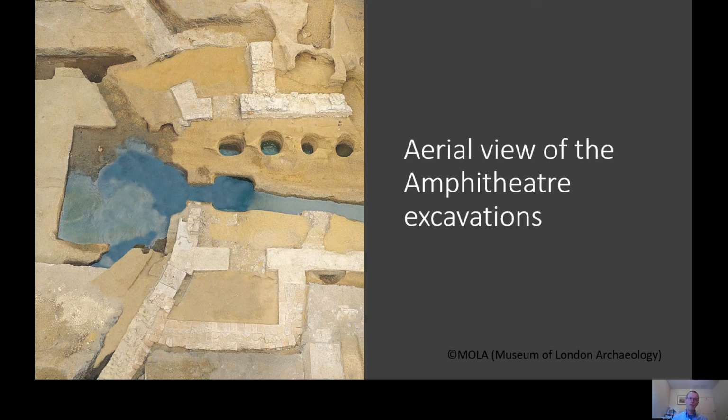Now, I've already talked about the arena wall, the arena being where all the action happened in the Roman amphitheatre. And if you look on the left-hand side of the picture, you can see the arena wall, the curved arena wall going down. And then about halfway down, you'll see that there are 2 parallel walls that are intersecting this curved section of walls. And those are part of the walls of the eastern entrance into the amphitheatre. So one of the principal entrances.